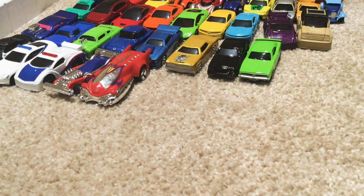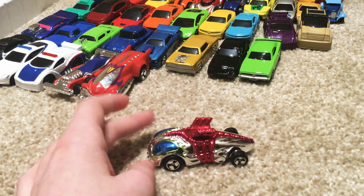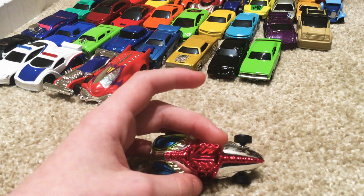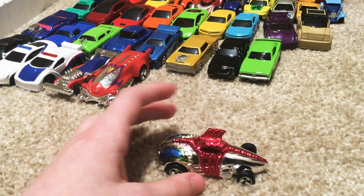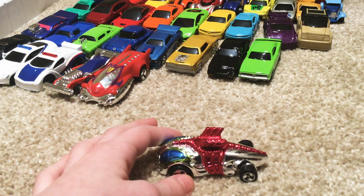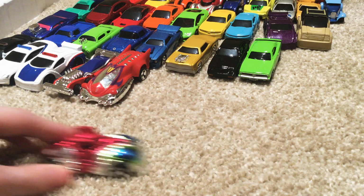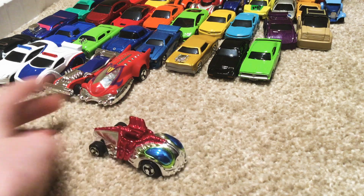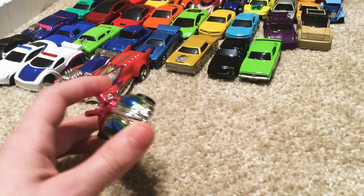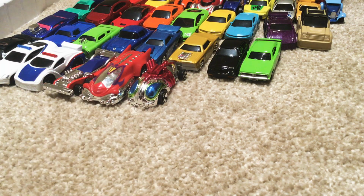Multiplex Speed Dog. This car is so shiny. This car is so weird, and has a dragster engine on top of it. Wow, this car is cool. Oh, that car is awesome. Okay, let's move on to the next.